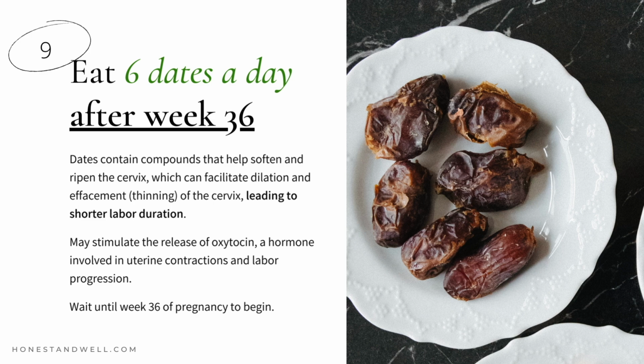This is because there are compounds in dates that can help ripen and soften the cervix. This can potentially facilitate the dilation and effacement, or thinning, of the cervix, which are essential processes for childbirth.